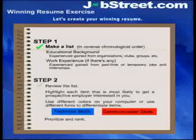Step 2. Review the list. Highlight each item that is most likely to get a prospective employer interested in you. Use different colors on your computer, or use different fonts to differentiate items. For example, blue is technical skills, red is communication skills. Prioritize each item and rank them from the most relevant and/or most important to the least relevant and/or important.